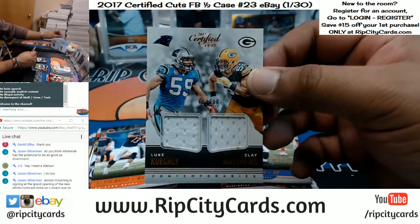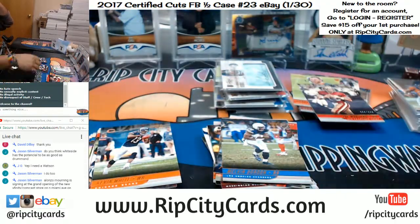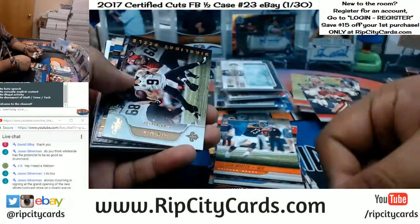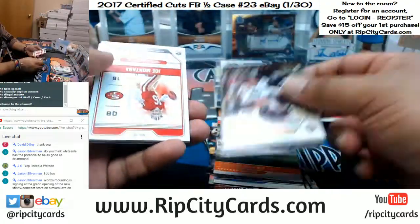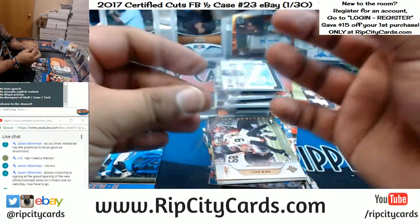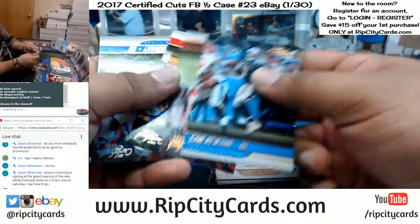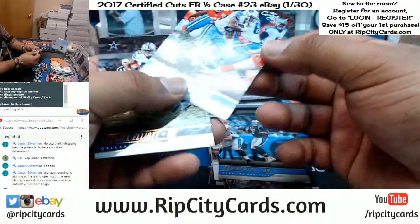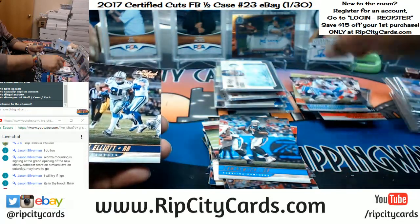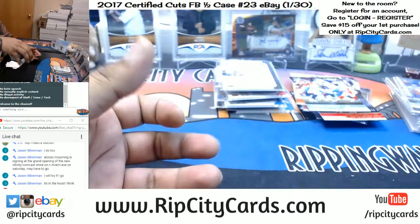Luke Kuechly and Clay Matthews to $99, dual napkins. Gonna have to random that. That'll be an easy random. Looking like that's it for the break. Joe Montana napkin to $99 for the Niners. And DeMarco Murray. Sorry, DeMarco. DeMarco Murray to $99 for the Titans. That is it for the break.